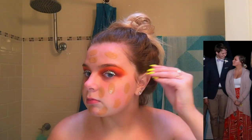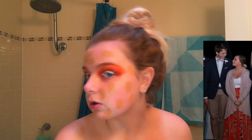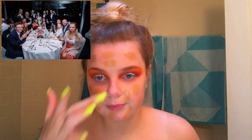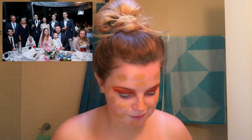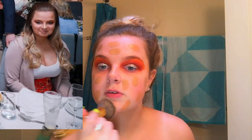Yes, it's too dark. Again, it matched me on Saturday, I promise. Not that I have any photos to show for it, though. Well, there might be some photos, like the photo we got of our whole table. But other than that, I didn't take any photos. I forgot. And now we're just going to start buffing that in.